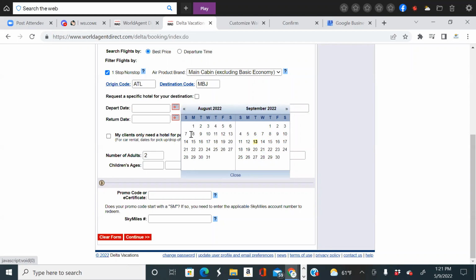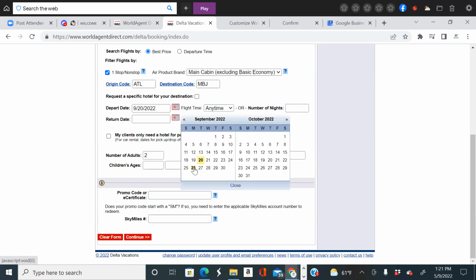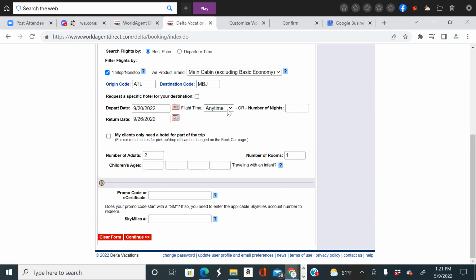August, September. All right, let's do Jamaica from September 20th to 26th. Okay, so flight anytime, number of adults two, one room. If you have kids, you could put the kids' ages right here, and it has to be their ages at time of arrival.